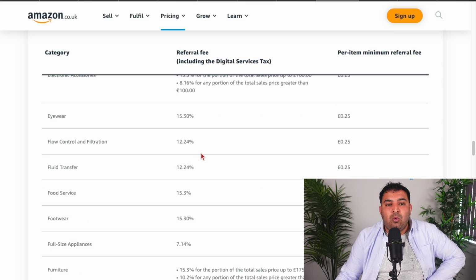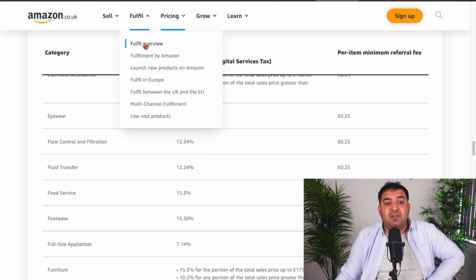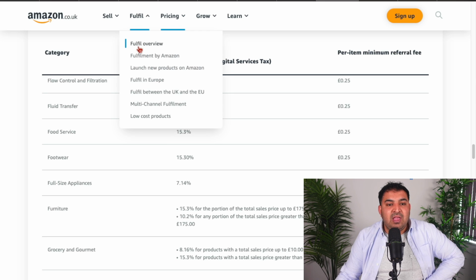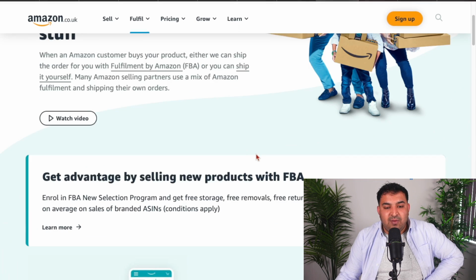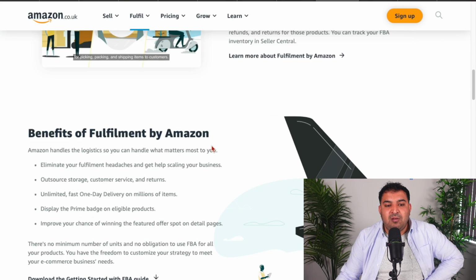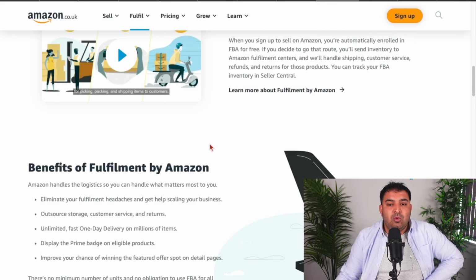Then Amazon will also charge you a fulfillment fee as well. This is something you also need to keep in mind. If you send your inventory to Amazon, then Amazon will obviously store that inventory and ship it to the customer.